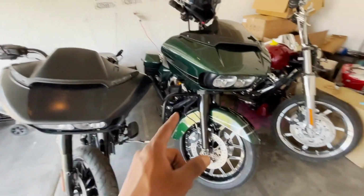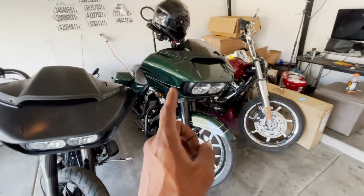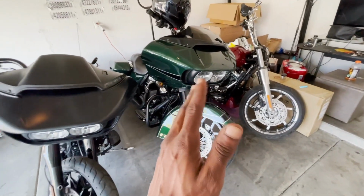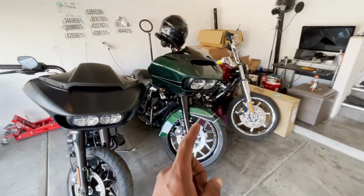Meanwhile, the green bike is done and complete. We did get a first ride on that thing today. It was wonderful. T-bars feel amazing. Everything on this bike checks out. Really like it a lot. The music on it even sounds good.